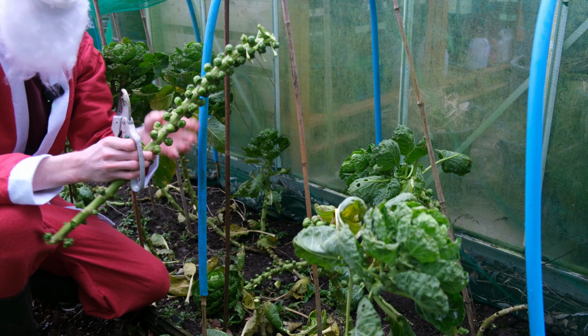Not too bad. It's getting dark. It gets dark really early at this time of year, doesn't it? Okay, we've got a few small new potatoes in here. We've got better than the other buckets. Yep, new potatoes.